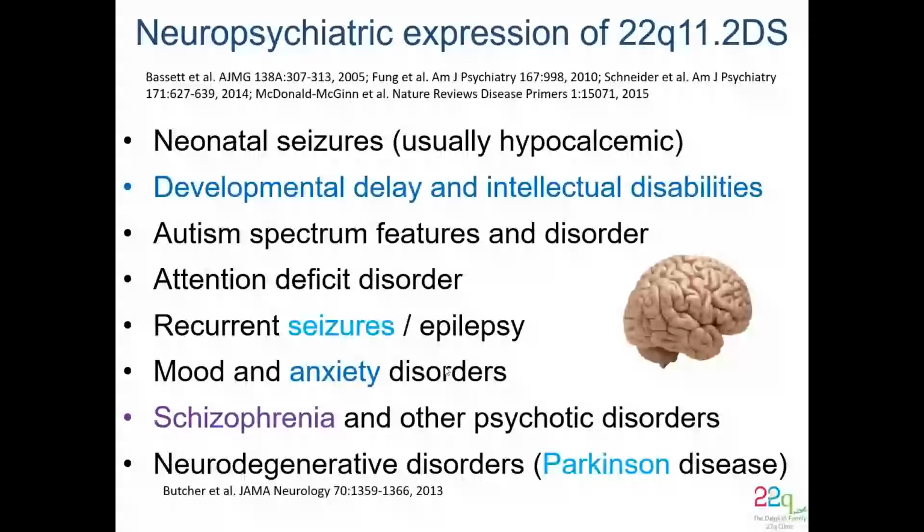Well, they start right at birth and they continue on through life. The neuropsychiatric expression of 22q, again, is very variable from individual to individual, but what is on this slide are all the features that are relatively common and certainly more common in this condition than in other forms of congenital cardiac disease. So neonatal seizures, usually hypocalcemic, and the patients basically grow out of that. They're often started on some calcium supplements, maybe even calcitriol, but then they're taken off of that in childhood.